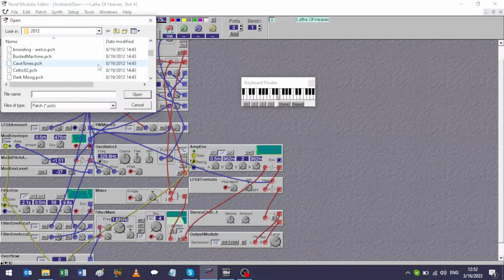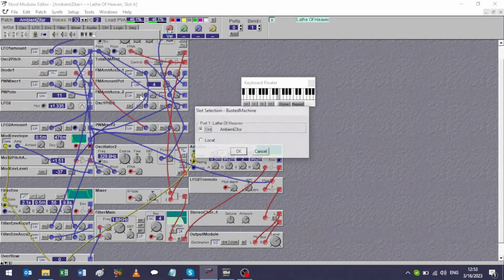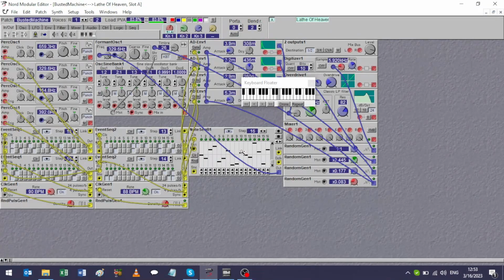Some of these I think we went through before. Let's try Busted Machine. Here's a weird one. I'm gonna mess with the knobs. Yeah, that's a Busted Machine all right.